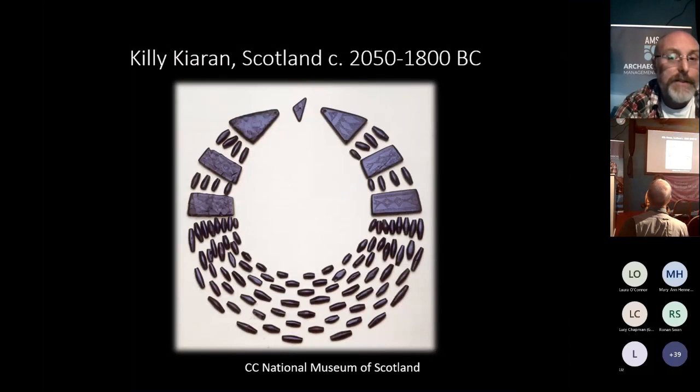Having looked at our bead, you can tell it is from what is known as a spacer plate necklace, like this fantastic example from Killikieran in Scotland, now housed in the National Museum in Edinburgh. Early Bronze Age spacer plate necklaces are composed of arrangements of triangular terminal beads and rectangular spacer beads, often decorated with geometric patterns, and interspersed by multiple strands of smaller fusiform beads.